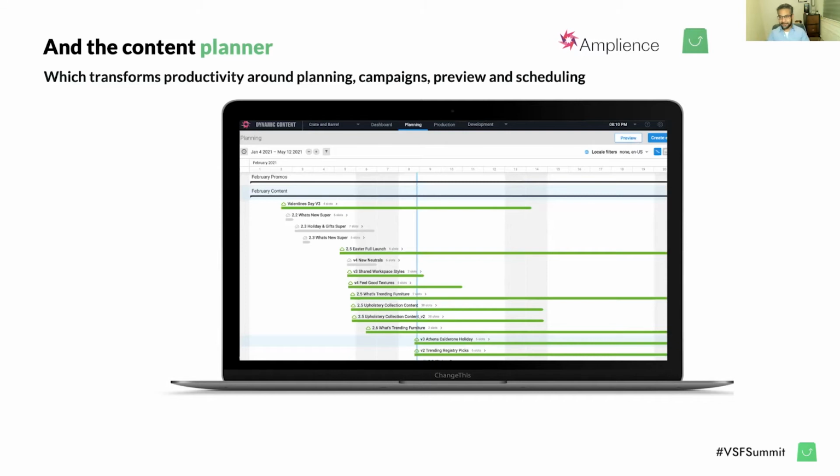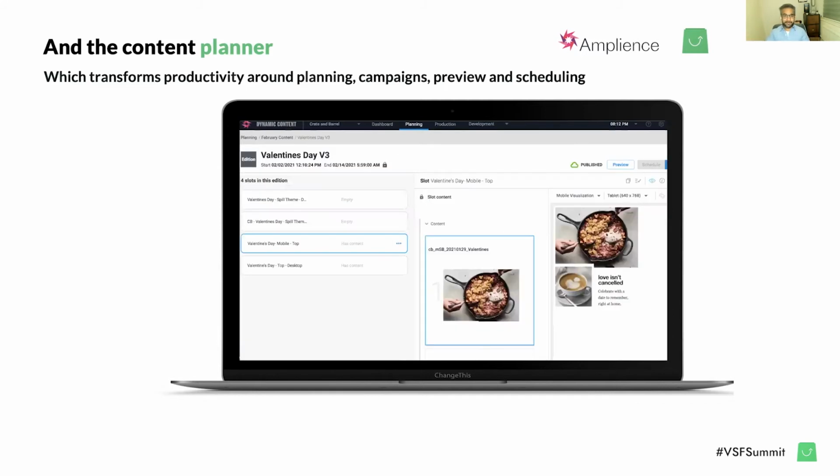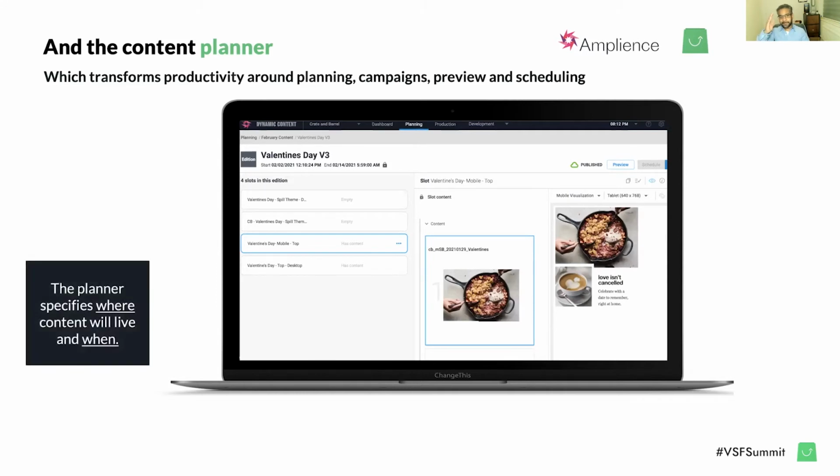So what you're seeing over here is one of our customers with a content planning calendar inside of Amplience, and that lets them set up their campaigns, when content's going to drop as part of those campaigns, and also choose where it's going to go as well. So they choose different slots, and we'll talk about this a little bit later, and then choose the content that's going to go in it. And that way they can see everything at any point in time. So it lets them specify, schedule, plan, and do everything and choose where content's going to go way ahead and look after all of the deployments and everything else.